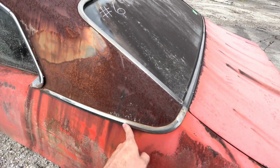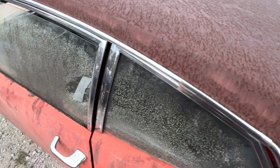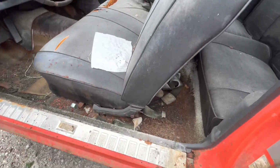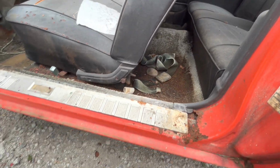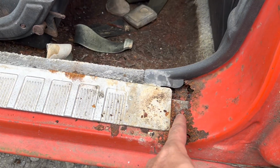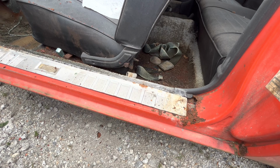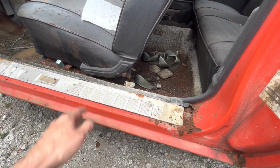It's got the chrome trim still on it for the vinyl top. All around the windows back here are decent. The interior is just absolutely shot. You can see how it's had standing water in the floorboard for a long time. All of the seals are rotted out, which is not the end of the world for me. We can easily patch this or just get rid of it.